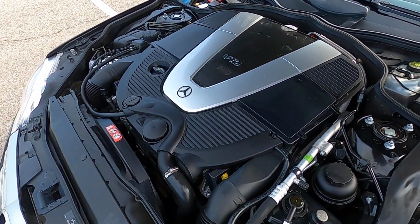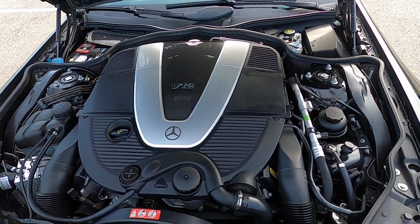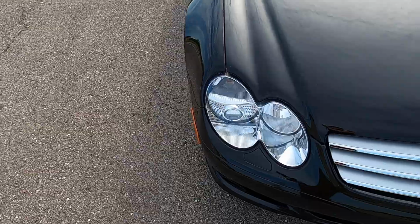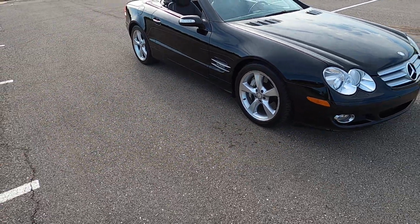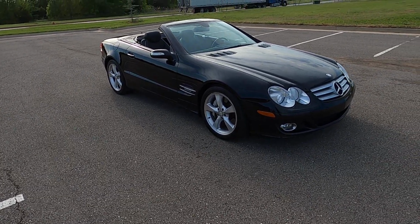It puts down the power really well. It's incredibly responsive throughout the entire RPM range, making this car a ton of fun to drive. Mercedes still holding true to their name, having that ridiculous low end torque. It doesn't have to rev out super high to put the power down. So this car is really unique. It makes a ton of power. It's a ton of fun to drive, super sporty.